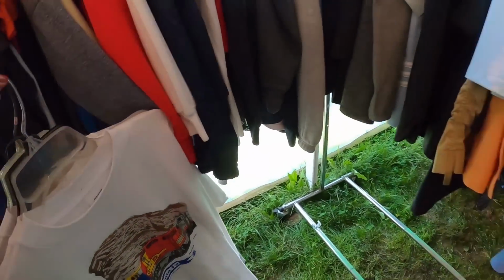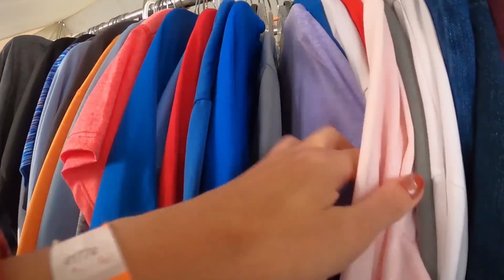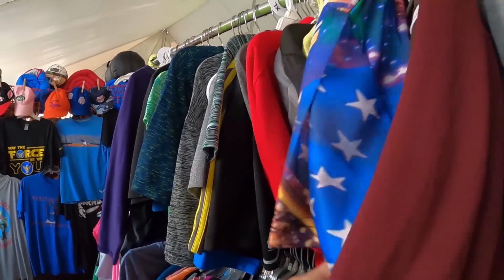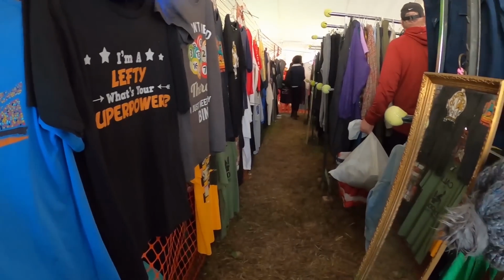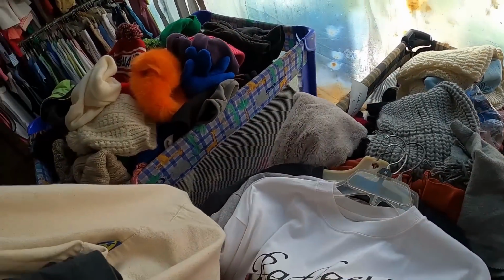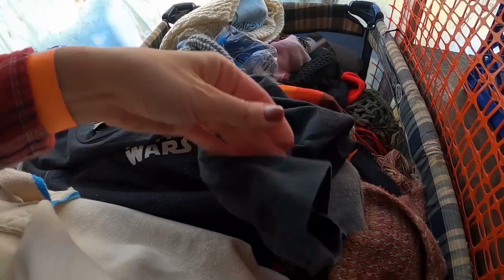Where do I go so I'm not in the way? There's a lot of stuff here to look through. I think these are just plain. There's scarves, hats. This place is packed. That's cute. All right, I gotta start sorting. Harley Davidson, that's from 2007. But take a look at this Star Wars shirt. I think the Harley shirt is Montgomery. Ow! Single stitch.